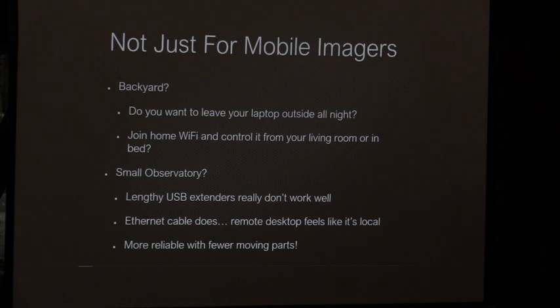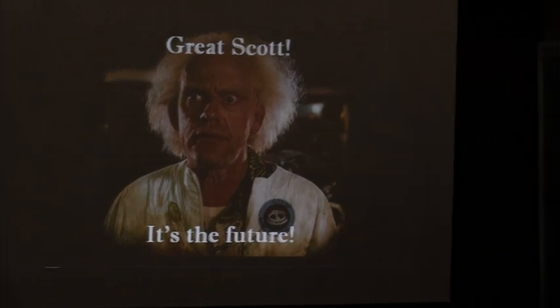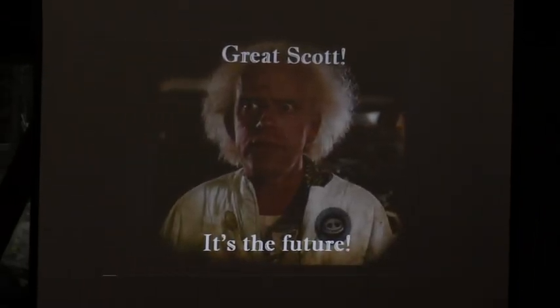But these little boxes are very robust. The fans don't ever go bad on them. They don't overheat. And you put a solid state hard drive on there for storage, and they last quite a while, and they're very robust. It is the future. It's not really the future. It's actually here, and so we're seeing this happen already. Other people are also doing the same thing, because it's a good idea. If it's a good idea, everybody's going to be doing it, and you should too. All right, questions?